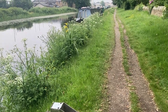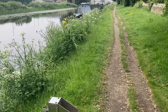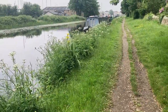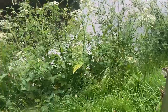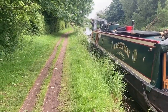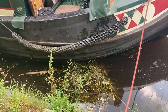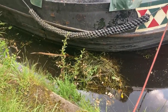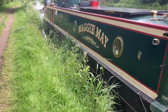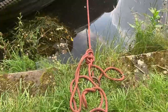So we're just on the edge of Glasson Basin here now, on the cut before you get to the actual basin itself, and there's 4 water points here. I think there's 2 that are residential, and there's this one here which we just used, and there's another one just up towards the bridge there. So we're now full of water. You can't really moor here, we can't get any closer than that because there's a shelf here, but we're going to go on into the basin and moor up down there. So let's go untie now and we're off.